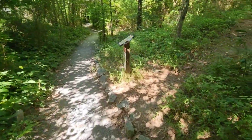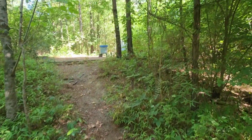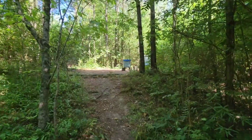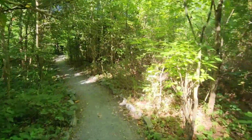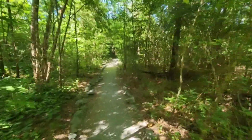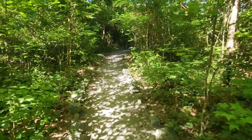Again, that's the stream down there, and it has much to do with why it feels so nice and cool here. Honey bees on the premises. Beware. Okay, so they also have bees here. That's why the plants down there are so successful. They're growing a lot of different products in there. That's what pollinators do. That's an important part of a garden. They had a place to also grow some flowers, so the pollinators can come in, pollinate the flowers, and cross-pollinate. You have more chances of producing fruit.